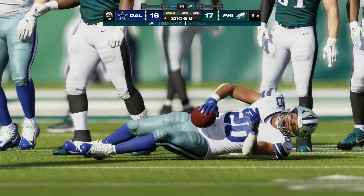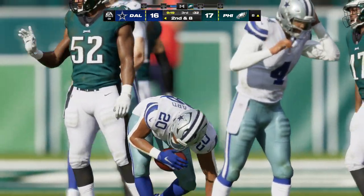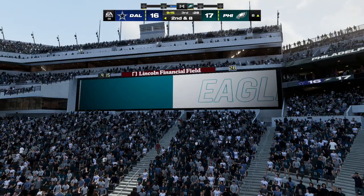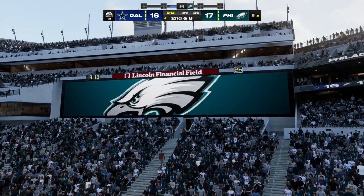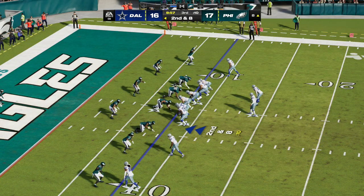And running room hard to come by here. He gets it down to the 8. 2 yards on the pickup there. It'll be 2nd and 8. I know that speed is the hallmark of today's NFL game, but the key to good rushing defense is still having your linebackers set the edge. 2nd down and 8.